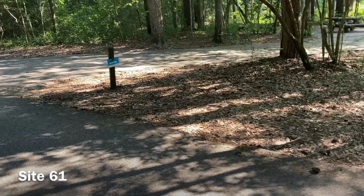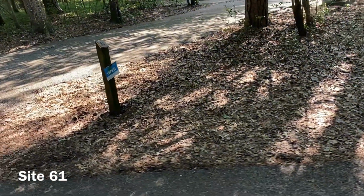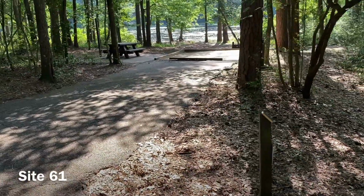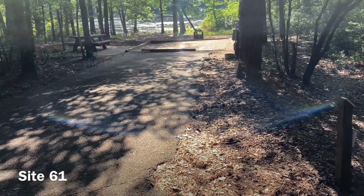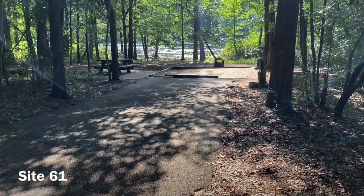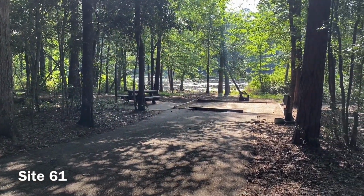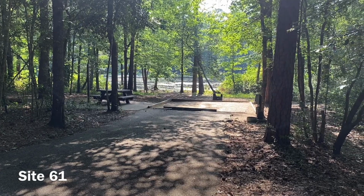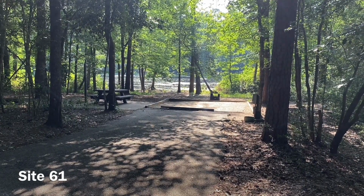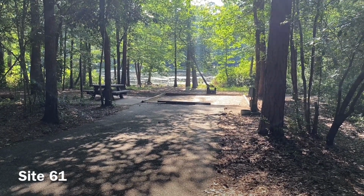Here we are at site number 61. Also a nice, wonderful view of the lake. It is a bit narrow, side to side. So we've camped at this one before, but we've been unable to put the awning completely out just because of the trees on both sides. But overall, another great view, nice waterfront location.